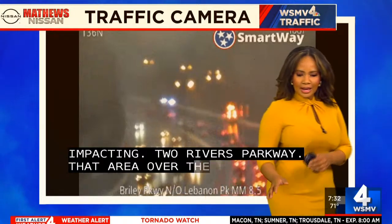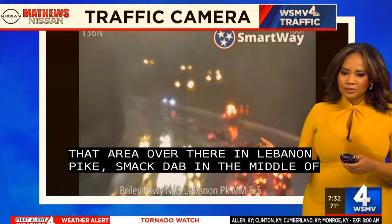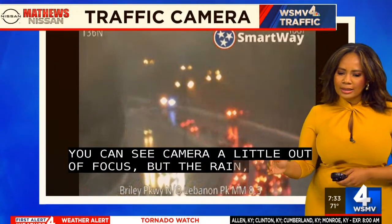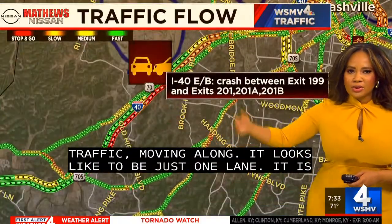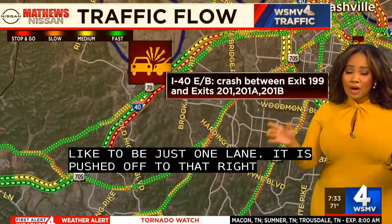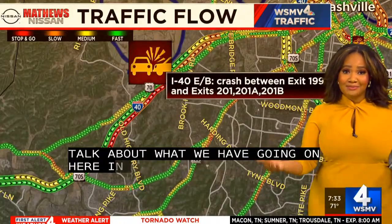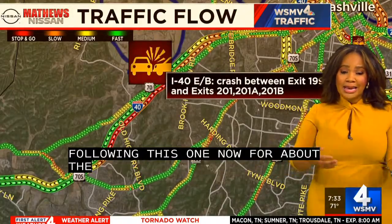You can see, camera a little out of focus, but the rain, the slick roads, almost halting traffic moving along. It looks like to be just one lane. It is pushed off to that right shoulder there. I want to also talk about what we have going on here on the west side. Been following this one now for about the last 30 minutes. I-40 eastbound traveling in from Bellevue, west side, Dixon also impacting you.